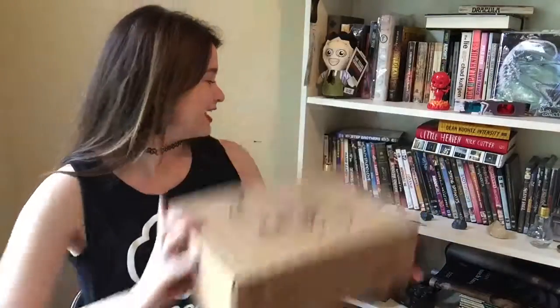For me, this box is right up my alley because they typically always have things that are horror related or sci-fi, aliens, monsters, demons, stuff of that nature. So I was really excited when I heard about this box. So let's just jump right in and see what's inside, shall we?